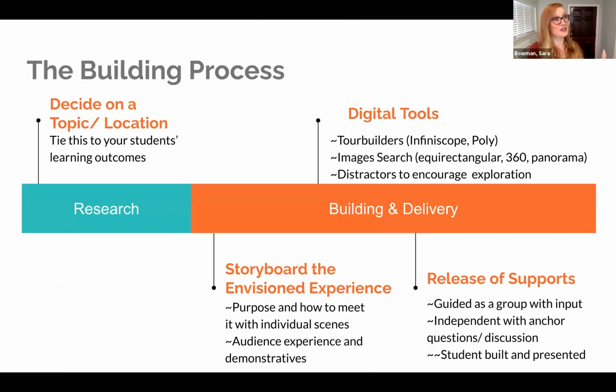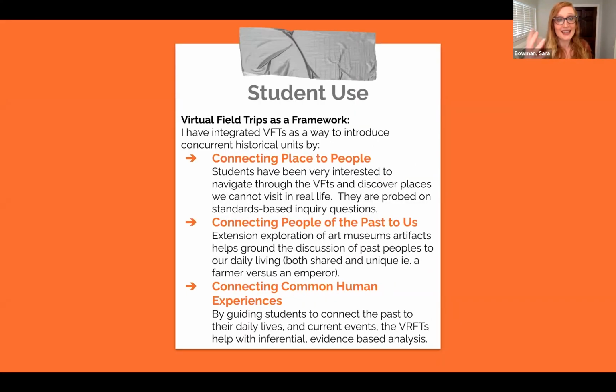Again, this is just a little bit of the process. I did some research, I worked on the digital tools storyboarding, and then with the outcome, hopefully, of releasing support. All of this was covered in depth in the training over the summer. I still reference my notebook, my flow charts to help me when I am designing subsequent virtual field trips. And again, it just goes back to that idea that I want my students to connect to a place that they might not be able to visit.